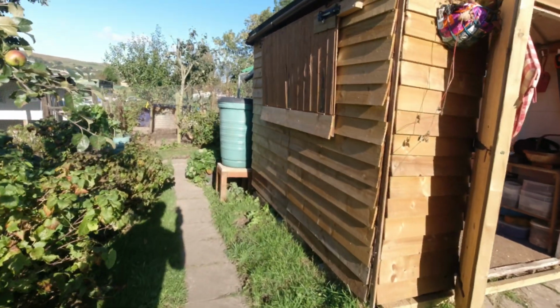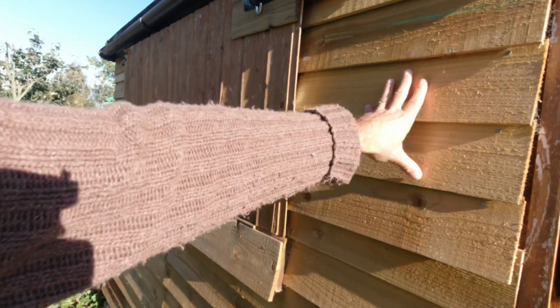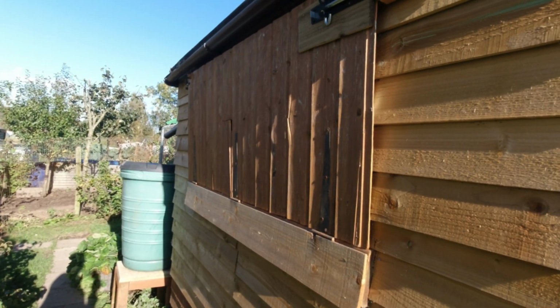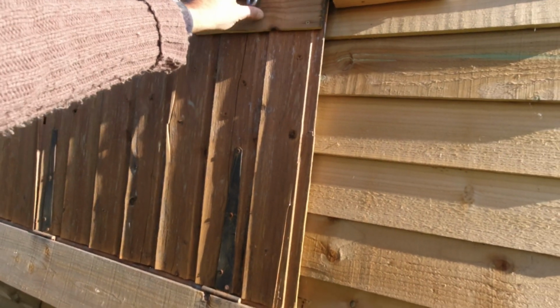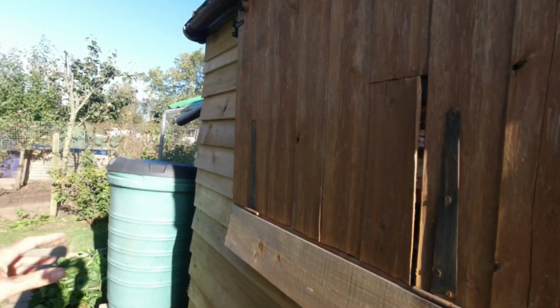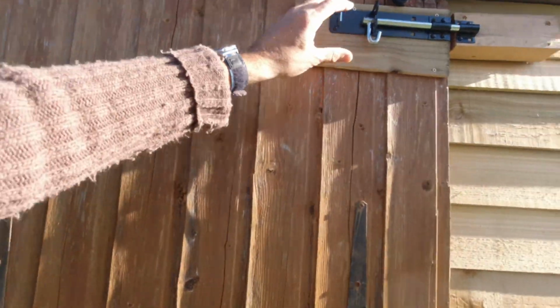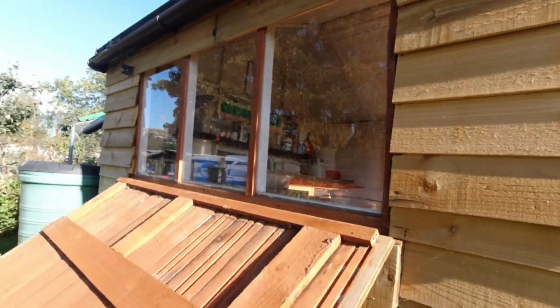So this window cover on the shed has been hanging loose for some time. Since I reclad it, it didn't fit perfectly and I never got to securing it. So I've put this additional bolt in and now I can unlatch it and unbolt it and bring it down.